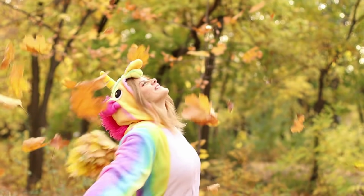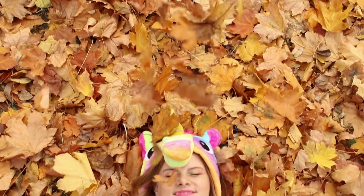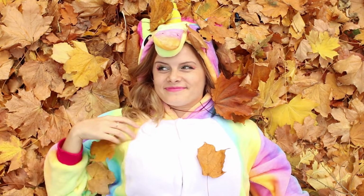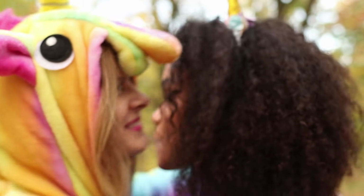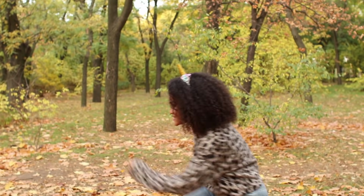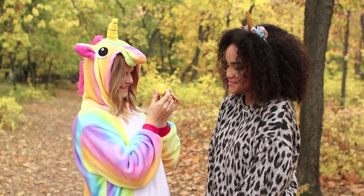Unicorn is very happy about her new makeup look. Her life is full of joy again. She is in seventh heaven, and she's relaxing right on a carpet of leaves. What a lovely day! She gives Lila a beautiful unicorn headband to thank her for her kindness. And the animal makeup artist also has a present for Unicorn, a rainbow lip balm.